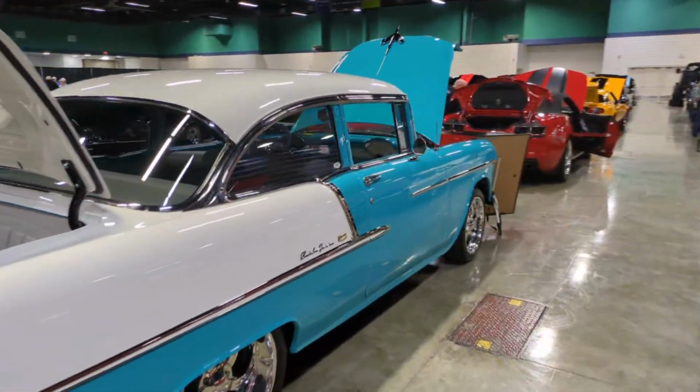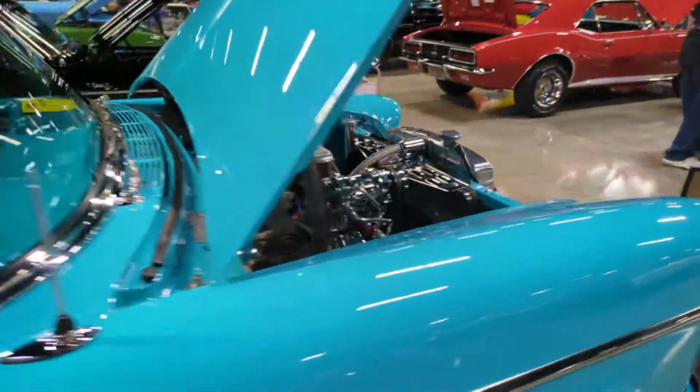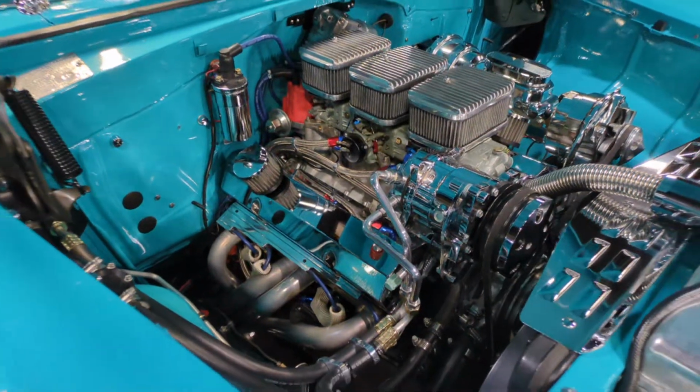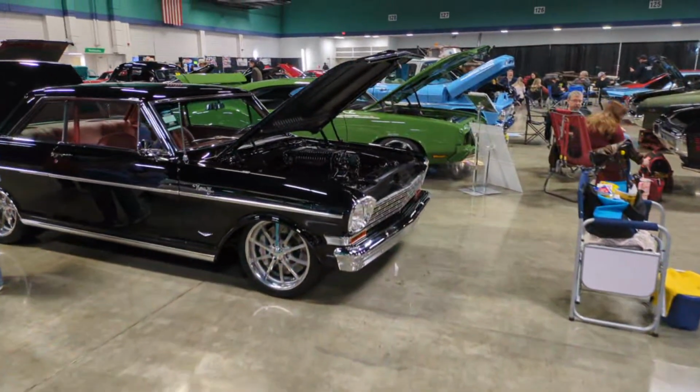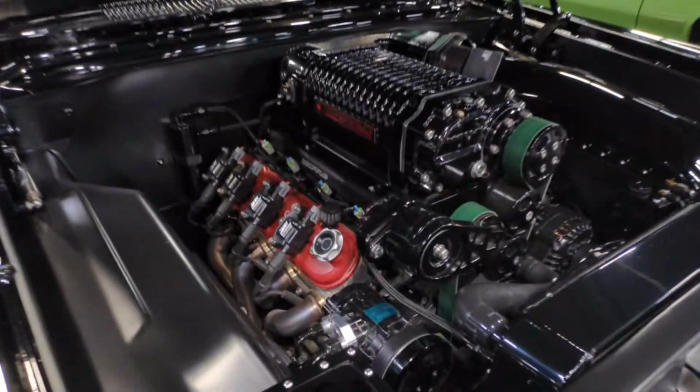But big shout out to everybody who brought their cars out. Really, really exceptionally well done cars. You see, in the middle of winter, nonetheless, these cars are very, very pristine. I'd say there are some SEMA level rides here. Lots of big horsepower, very clean finished horsepower too.